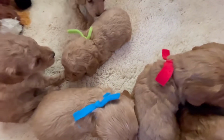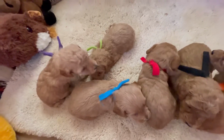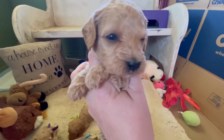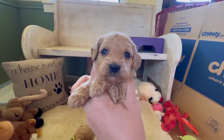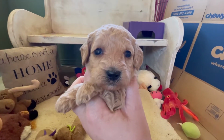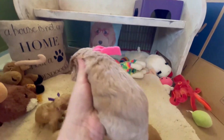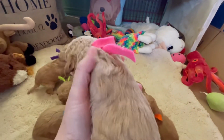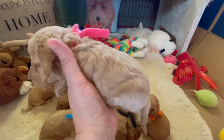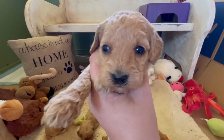Let's look at dark pink here. She is lighter, more like a peanut butter color. Here is little dark pink color girl. Hi there, baby. She's so chill. Oh, you're just so sweet. Yeah, you like that? Oh, yes, of course. And she has a soft cotton wavy coat. And she is more of that peanut butter color. So she's going to be a little lighter.